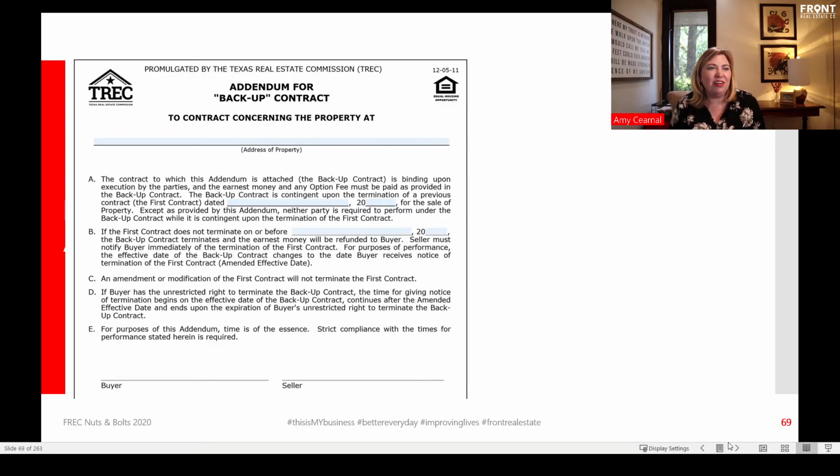The backup contract is contingent upon termination of a previous contract known as the first contract, dated blank. Now that date should be in MLS for you. So there should be a date of when the property went under contract for the sale of the property. Except as provided by this addendum, neither party is required to perform under the backup contract while it is contingent upon termination of the first contract.